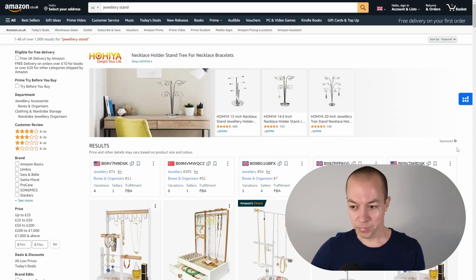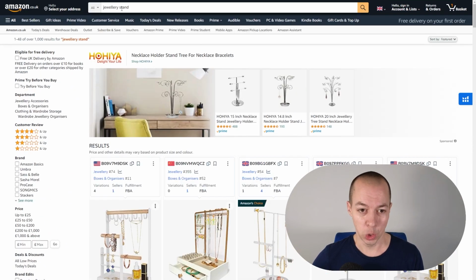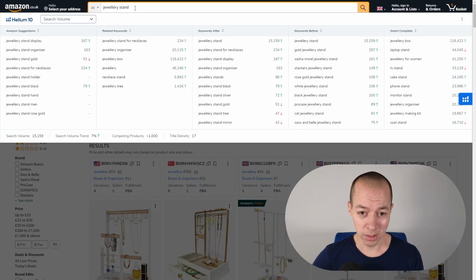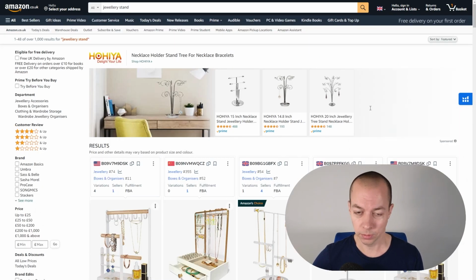Now this product here, I had it on the list of products to show you guys, but actually it's something I'm looking at again today and thinking this ticks a lot of boxes. This is a very, very interesting product to me. This is jewelry stand. Has good demand. We think this has got, let me just run X-ray. Let's go straight into the stats for this.